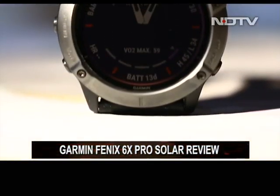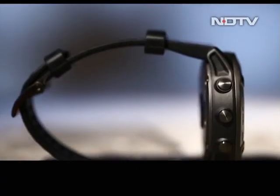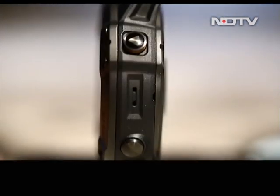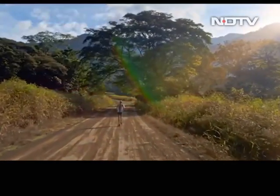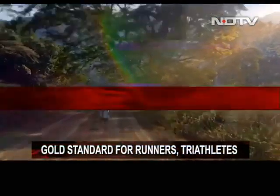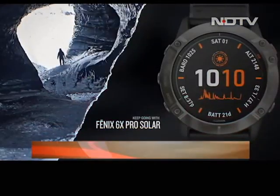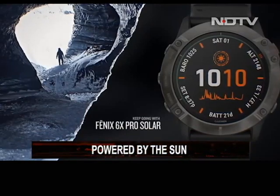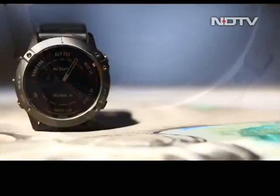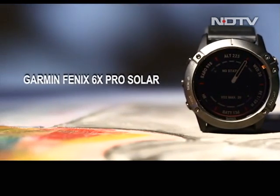A fitness watch for 1 lakh rupees in a world where there are smartwatches and fitness bands for less than 2,000? Why? A brand that is called the Rolls-Royce of sports watches? Why? A company that is sworn to be the gold standard for runners, triathletes and others? Why? A smartwatch with a never-ending battery life? Really? A smartwatch that is powered by the sun? Is that even possible? That and many other questions entered our minds when we got our hands on the super uber hyped and much awaited Garmin Fenix 6X Pro Solar.